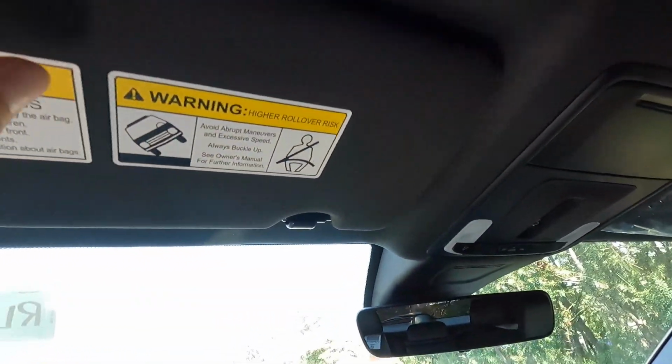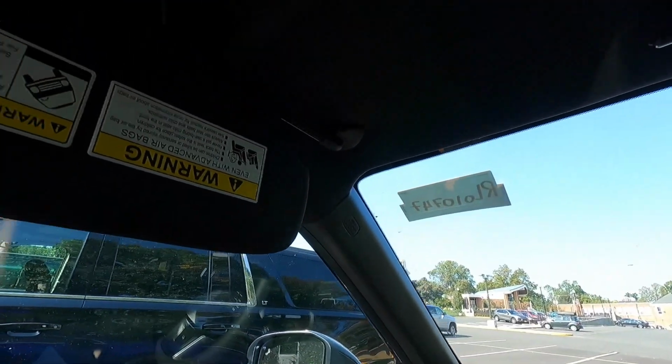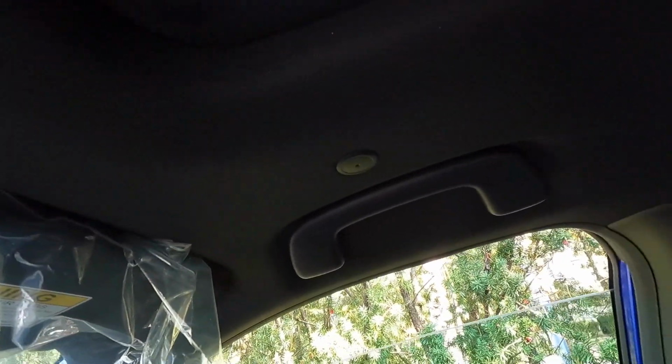Coming over to here, you get a vanity mirror with a vanity light. I would have liked to see that vanity light be LED. And then these slide forwards and backwards, depending on where the sun is shining. OPU panel over here. You get an OPU panel on the passenger side as well.